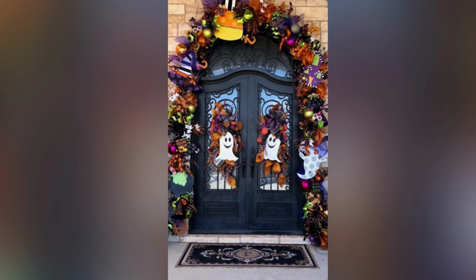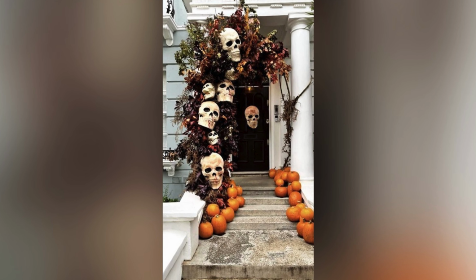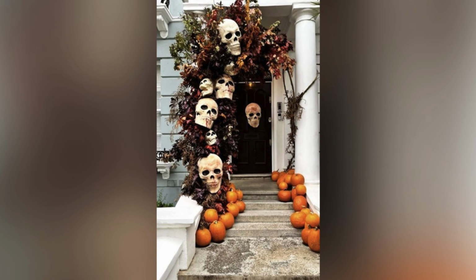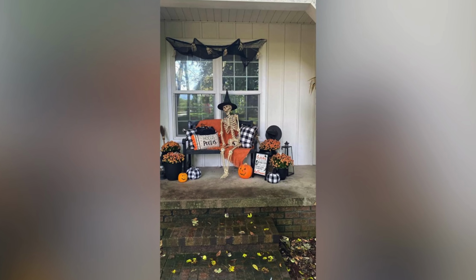Spider infestation. Drape spider webs across the railings and steps. Add giant fake spiders to make it look like your porch is overrun. For an extra scare, include motion-activated spiders that drop down as someone approaches.